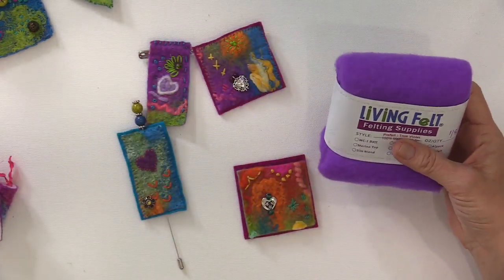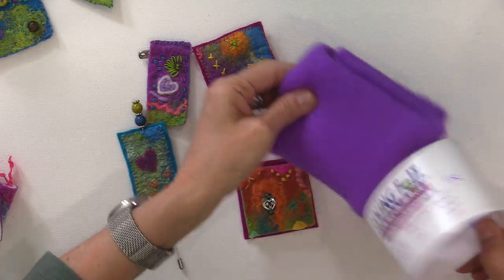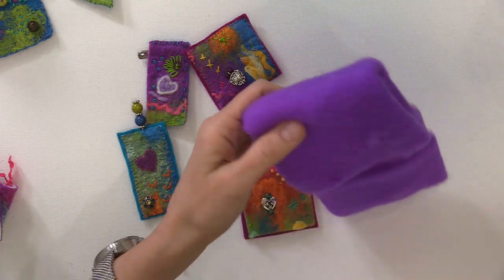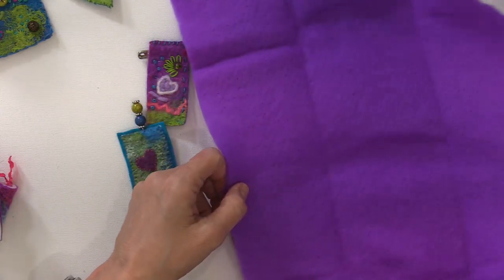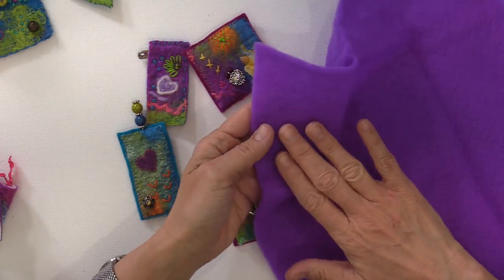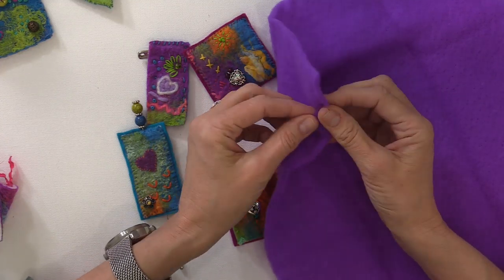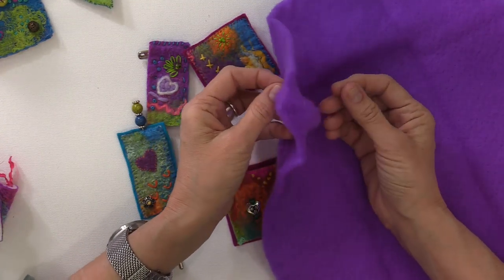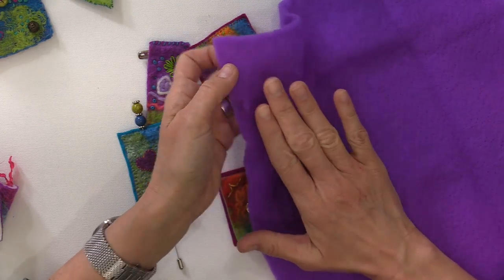A pre-felt is actually unfelted, or it's partially felted, so it doesn't have integrity on its own. And you can watch the video from last week that I mentioned earlier. This is a pre-felt. This is a very fine merino that has been needle punched into a lightweight fabric. And if we wanted, we could just tear it apart. So it does not have integrity on its own.